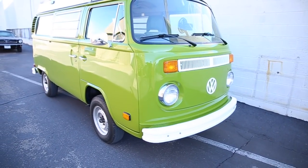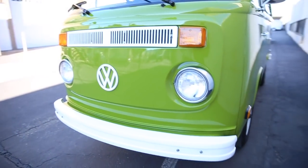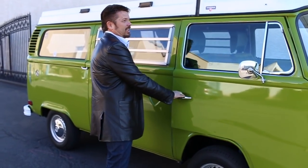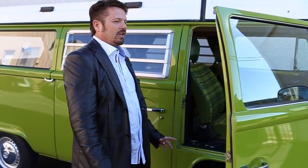Top's in great condition. Rubber is all supple. Tires are brand new. Wheels look flawless. Just everywhere you look on this thing, phenomenal condition. Another thing: when it comes to old '79 and earlier campers, a lot of them have been modified on the interiors. This one right here, stock original.